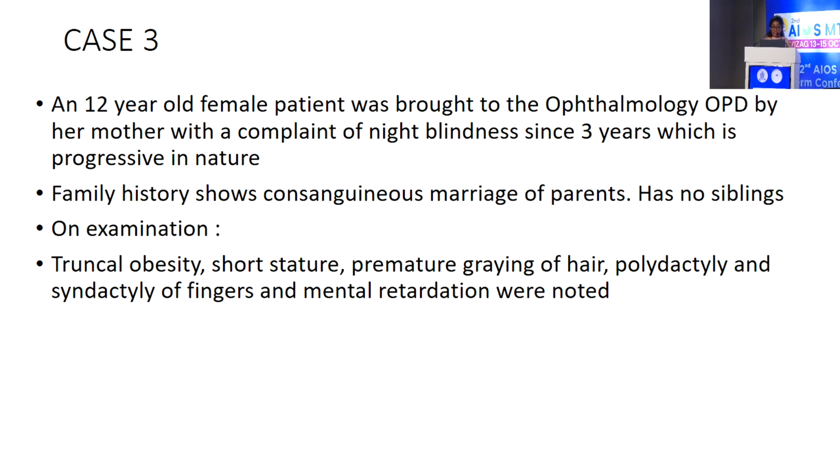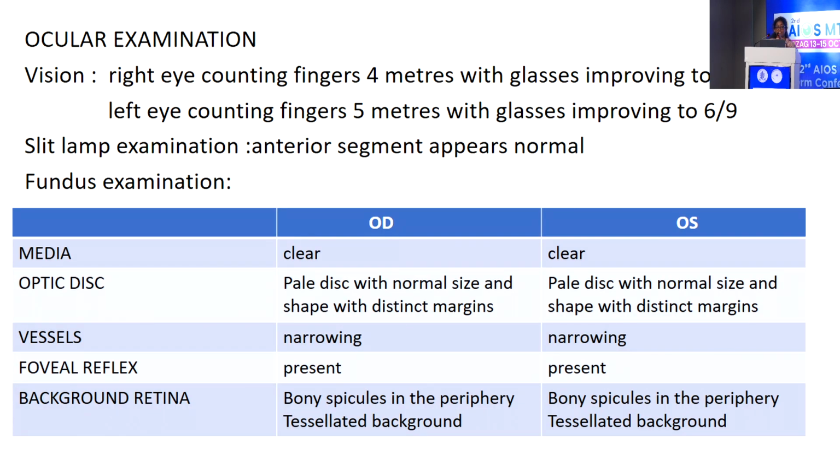On examination, there is truncal obesity, short stature, premature graying of hair, polydactyly and syndactyly of the fingers, and mental retardation. Ocular examination, vision in right eye is counting fingers up to 4 meters unaided with glasses improving to 6/9, and in the left eye it's counting fingers up to 5 meters with glasses improving to 6/9.